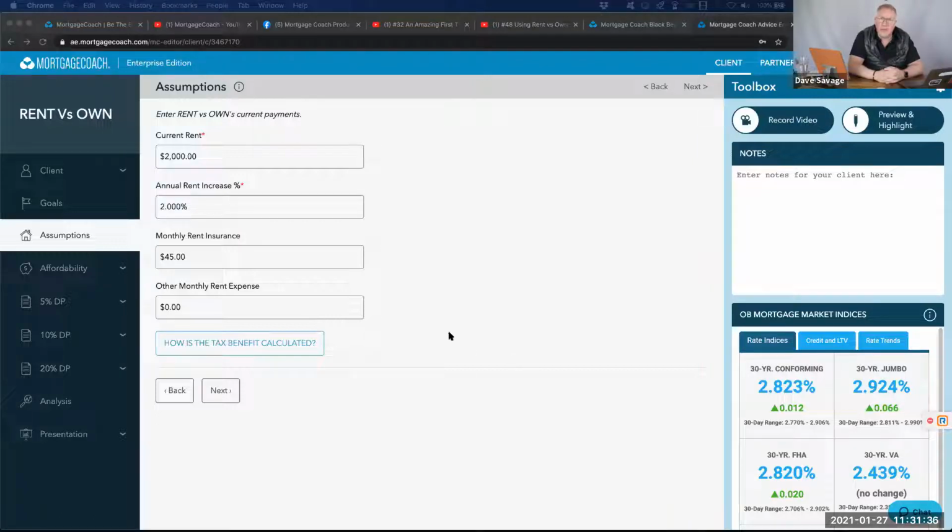And one last thing is just always make sure you get the client's buy-in. You might have to lead them, but if you just make up a number and tell them what it is, they don't own it. You want them to own this. You're creating their rent versus buy, so make sure you have their buy-in.